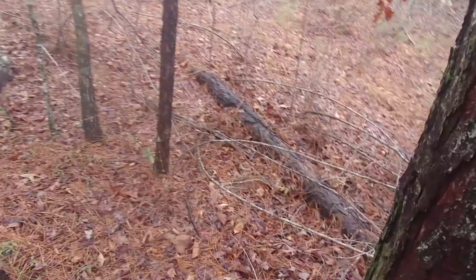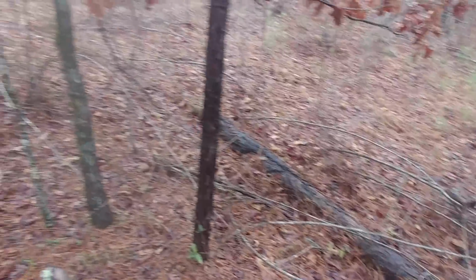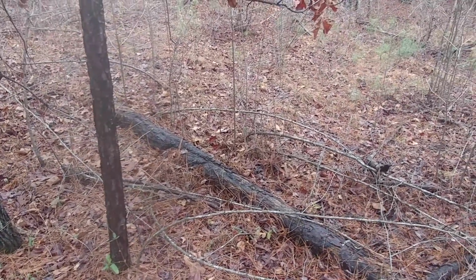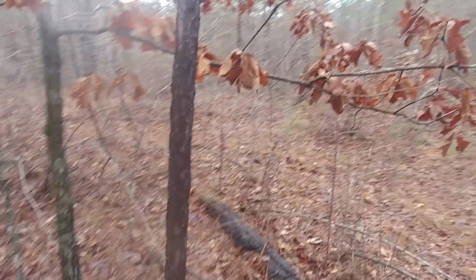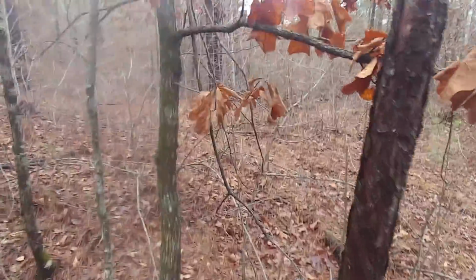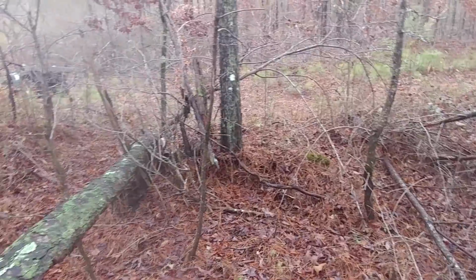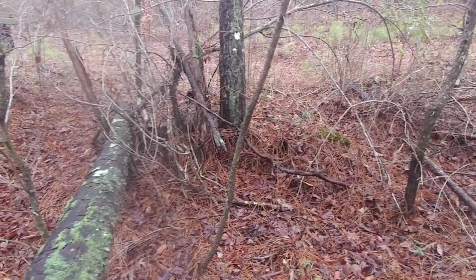You got a lot of bent trees over here too. A whole lot of them right there, and I mean just tons of them bent, and they're all bent the same direction except for this one back here, that one. And also, I'll show you in just a second, there's some more stuff over this way, but I want to get behind here and show you how it looks back here. It's just really, really cool.